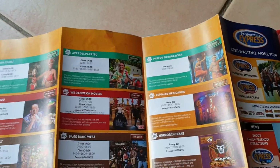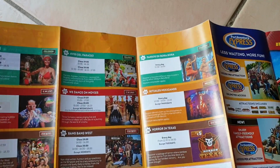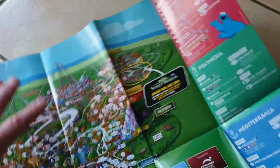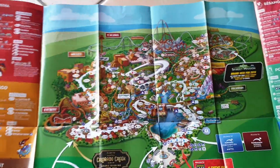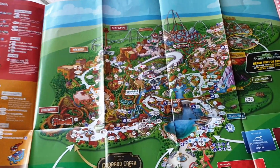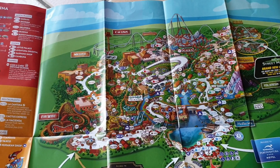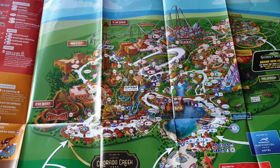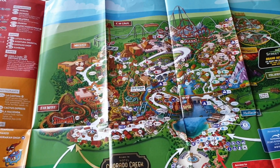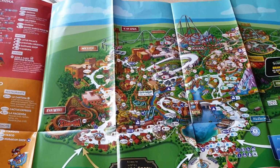So, like I said, the Universal Express, or PortAventura Express, sorry, I'm getting mixed up with the old owners of Universal many years ago. So let's open up the map, and as you can see, the park is huge. In our opinion, it's one of the best themed theme parks in the world. Originally created by Universal and Madame Tussauds, and then sold back to the Spanish to run as PortAventura. It was Universal Mediterranean many years ago. They've added some nice things since the beginning.